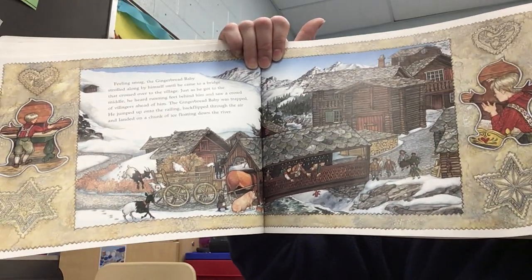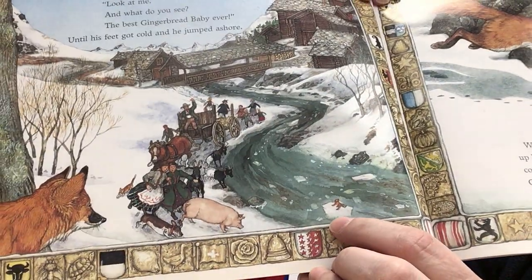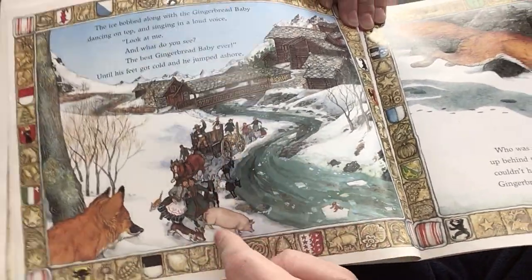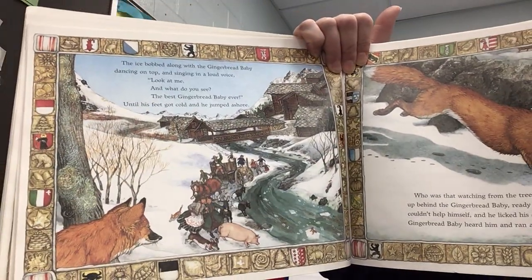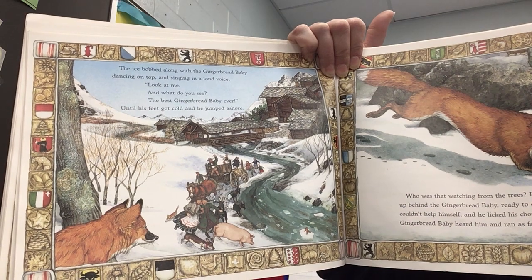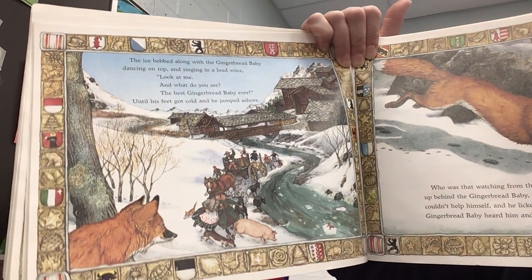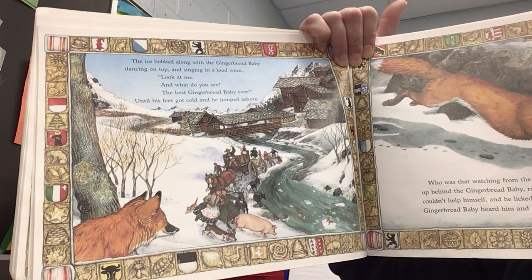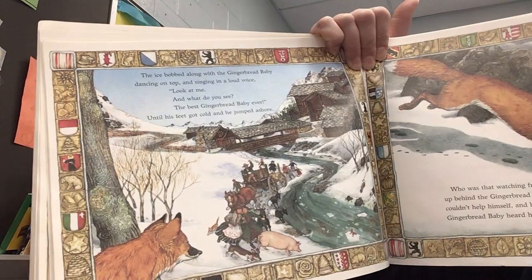Can they catch him when he's in the river? Maybe not. There he is, down there. And there's everybody watching. They want to catch him, but now he's going down the river. The ice bobbed along with the gingerbread baby dancing on top and singing in a loud voice. Look at me, and what do you see? The best gingerbread baby ever! Until his feet got cold and he jumped ashore.